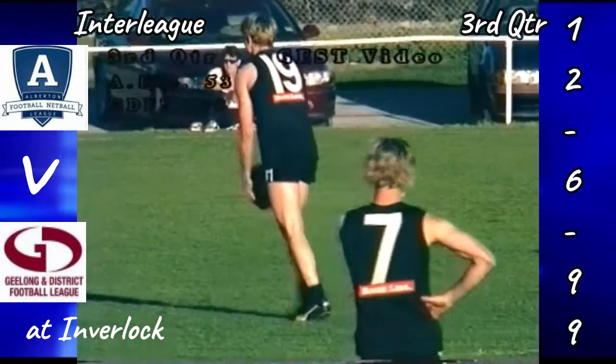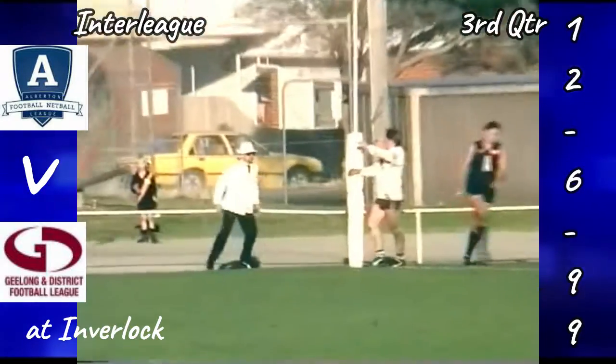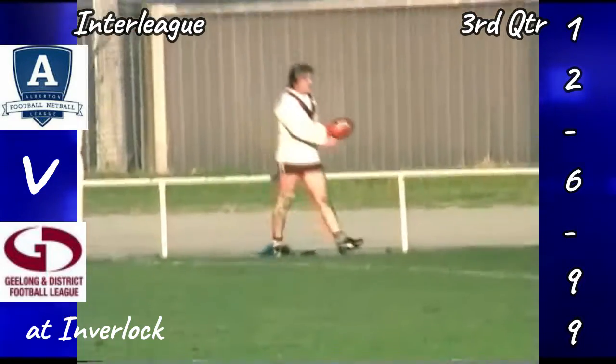He's only 30 metres out, directly in front. And Whelan for the Alberton Footy League moves in. I'll tell you what, wasn't a real good kick off the boot. In fact, he might have missed. Yep, and he has. Well, precious. I think Dick put the moz on him then.